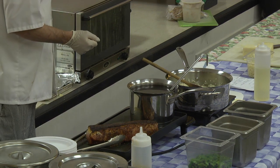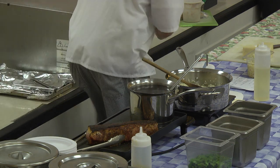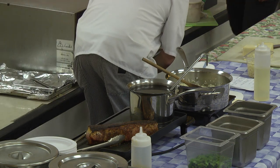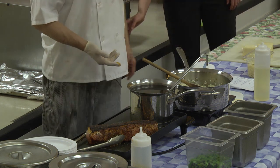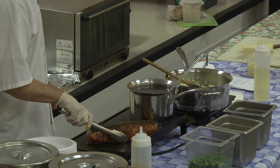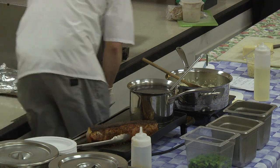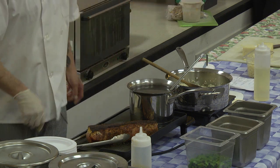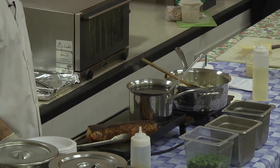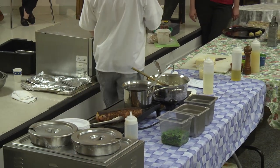Sheet pan? Well, this oven isn't working, and I'm just not going to lie to you. The oven's not working. We have pork. It's going to be great. We're just going to have to totally do it a different way. I have nowhere to put that pork right now.